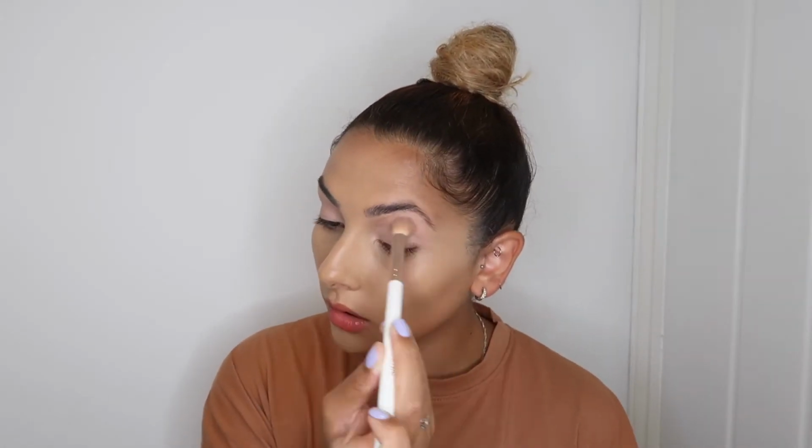Right, so this is Painterly by MAC. This comes in different shades. It's the Pro Longwear Paint Pot, but I like Painterly and I use that on a lot of different skin tones for people because I just like it. It creates this lovely base. I'm using Iconic London, from their eye brush set. It's just a flat buffing brush. I'm buffing that in all across that eyelid, all up to the brow bone, right up to my eyebrow.